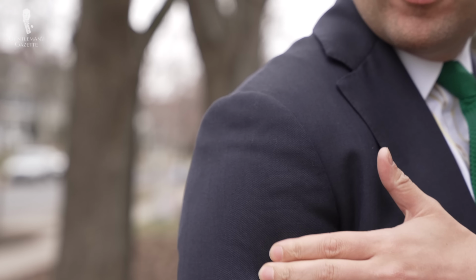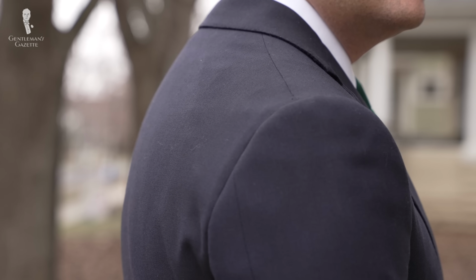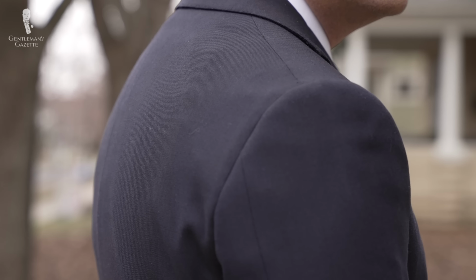I remember I wanted slightly roped shoulders because I liked the look of them. I wanted a minimal amount of shoulder padding.